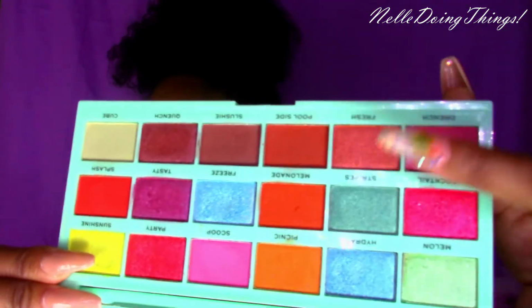Some of the other shades like Drench, I didn't really get to play with her too much. But that whole section right here looks cute, but it's just kind of here, there. I wish they would have had the shimmers just on top and the mattes on the bottom, or the matte that complements the shimmer next to each other, because the layout's a little confusing. I mean, it's all color summer palette. That makes sense. That's part of the concept, I believe.